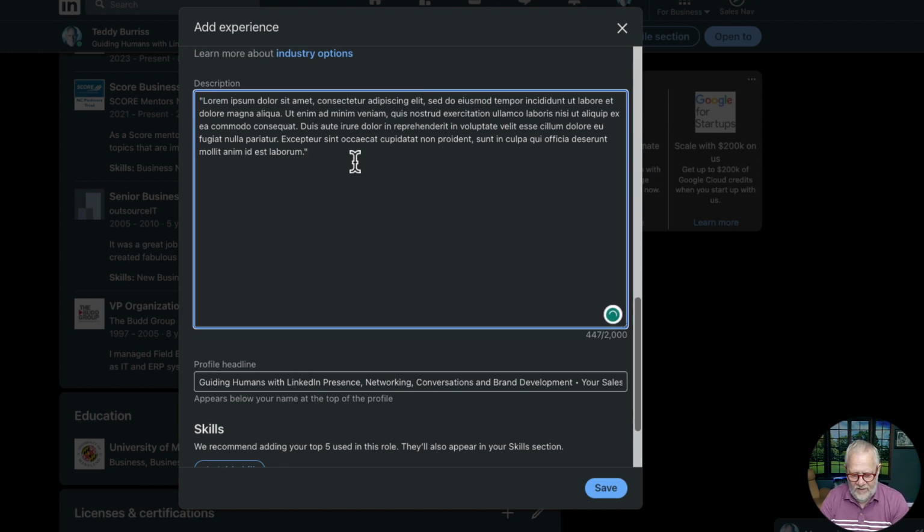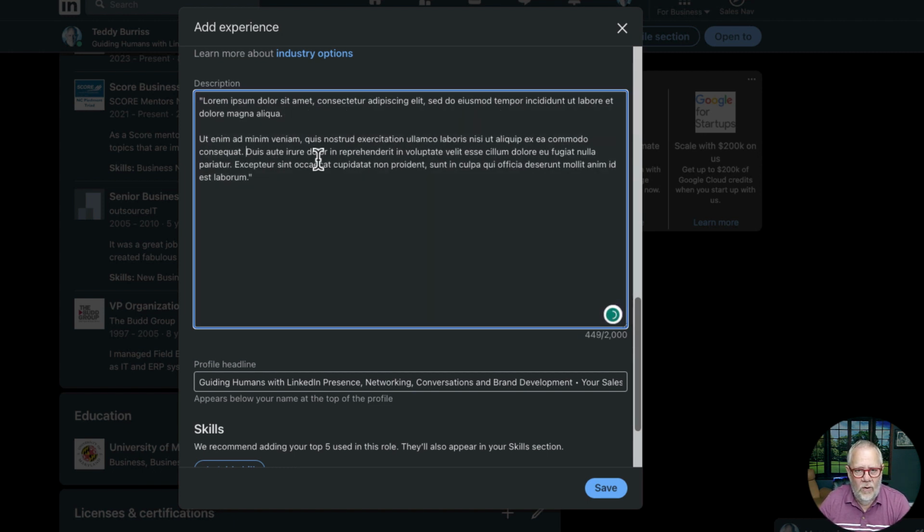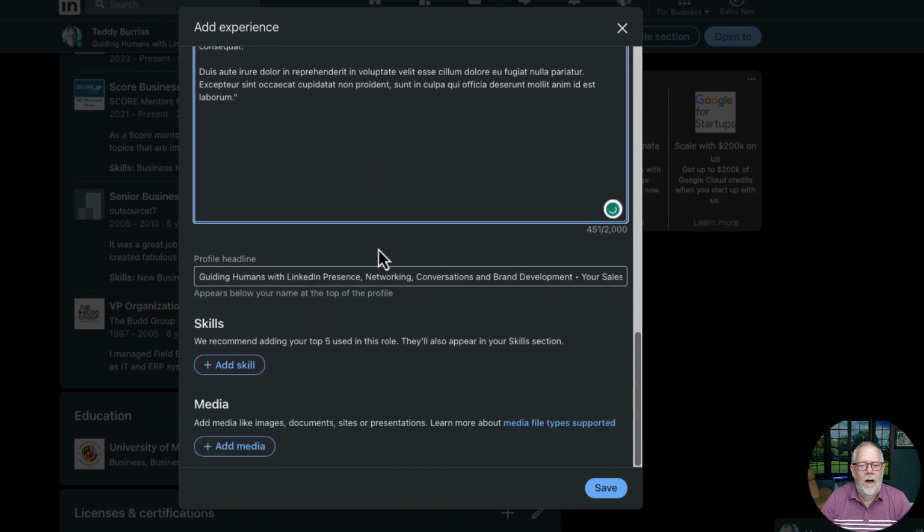I'm just dropping some text in there to show you formatting, to make it easy to read. Now, do you want to change your profile? Don't change it here. Again, add the position, do the other management later. I'm not going to change that. Maybe I'll change it later if my role has changed and I want my headline to change.